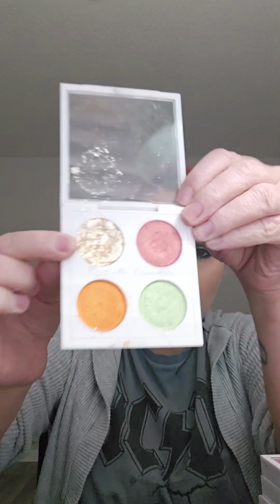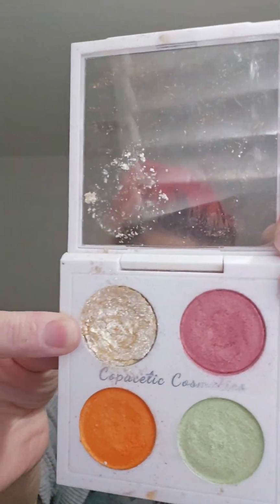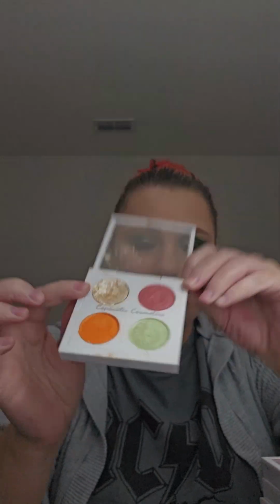The first one is Frozen Treats. I would love to hit pan in this Pineapple Anise shade. It is a flaky glitter shadow. I am so close. I just need to use it a few more times and it would be done. But I don't want to use too much to force myself to hit pan, because that doesn't count in my opinion.